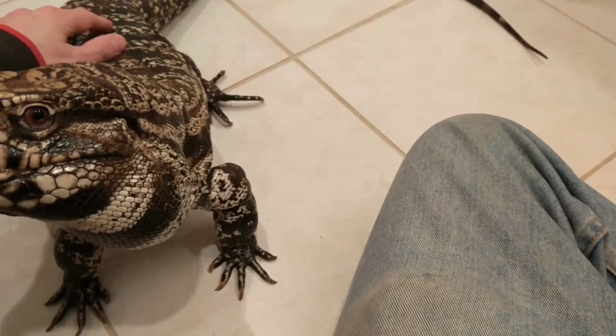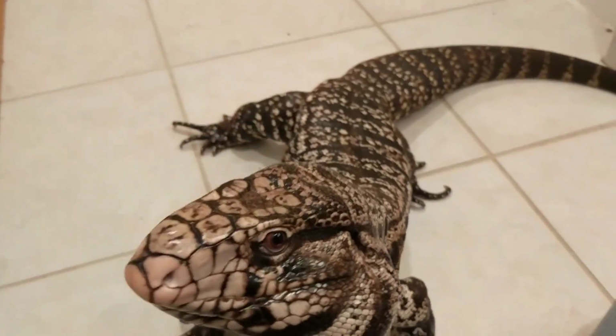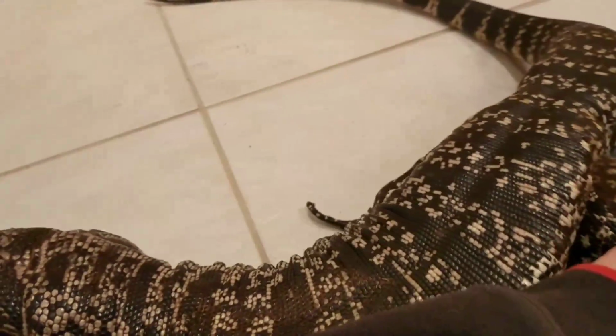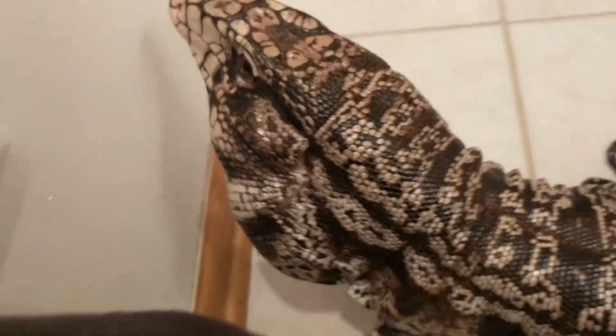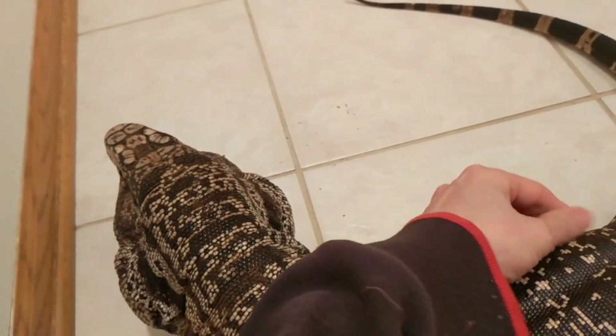But just the maintenance, just to keep them going: the supplies, the cage, the humidifier, the bulbs, I bought a thermostat, and just the time to take care of them. It's just a lot of work. I take him out every day if he wants to come out.